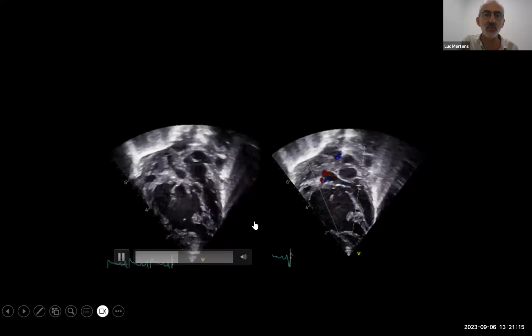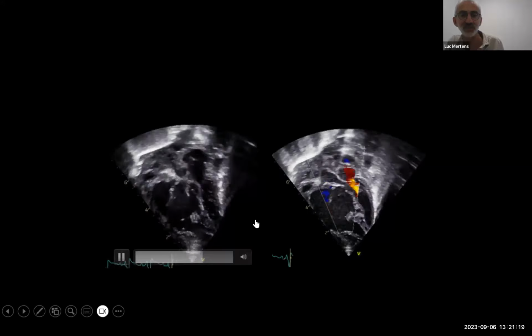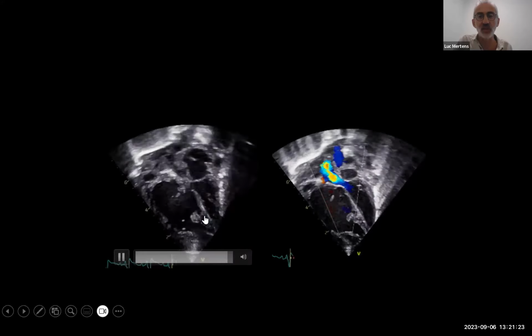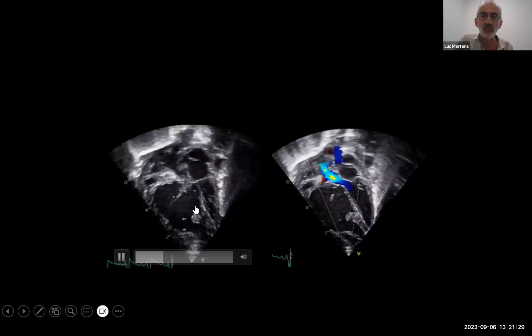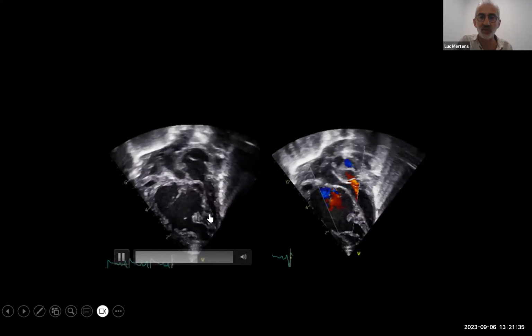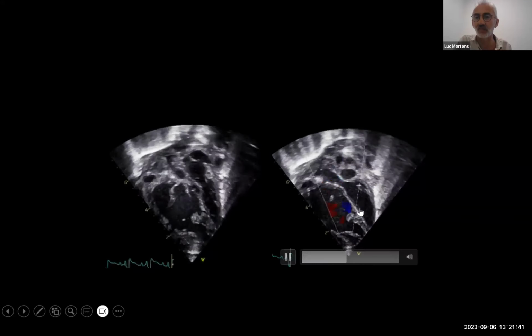If you look at the apical four-chamber view, you don't need to be an echocardiographic genius to see that there is a significant problem here. First of all, the left ventricular cavity looks significantly underfilled, and that could be mainly related to this very dilated, hypertrophic, hypertensive RV, which interferes negatively with the underfilled left ventricle.